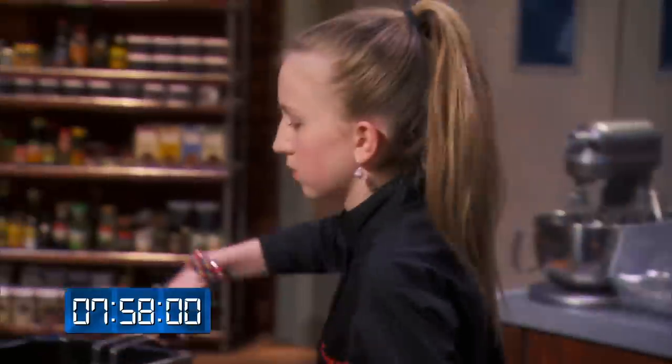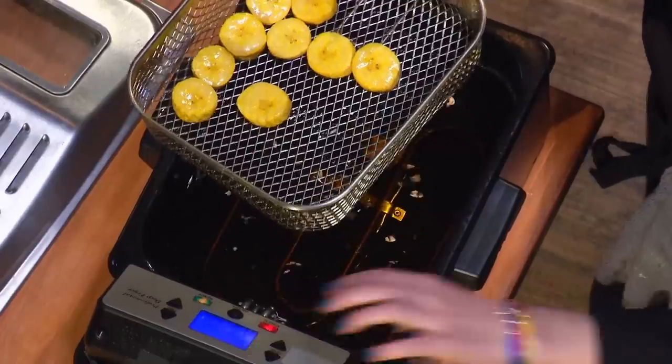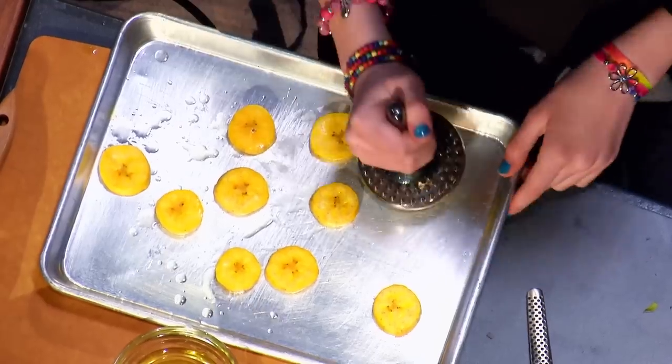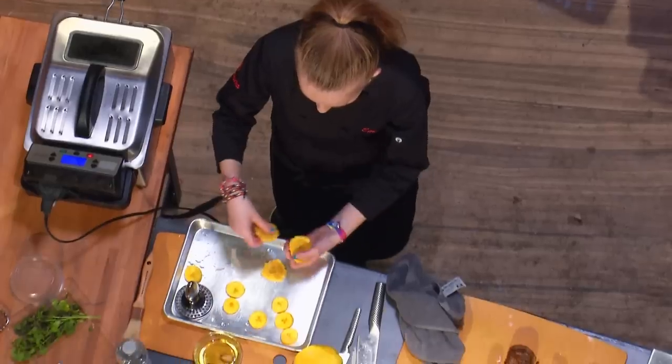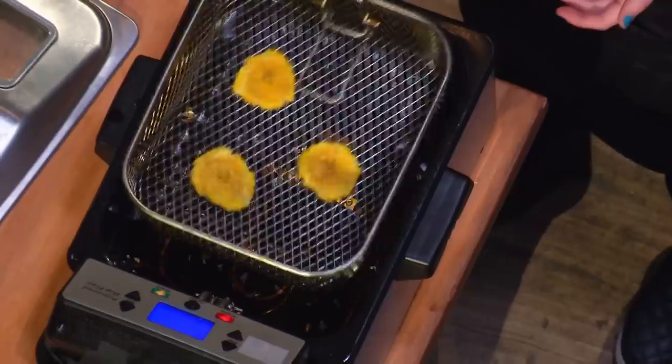For my plantain chip, I cut open a plantain, and I slice it in about 1-inch circles. I put them in the fryer until they're nice and golden brown. I mash them to make them nice and flat and into a big chip. And then I fry them once more to make it a tostone, because tostones are fried twice. Tostone is a great one bite.